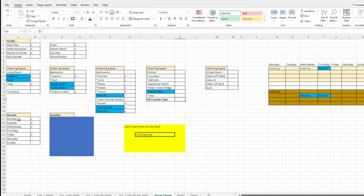So I have a vacuum section. I have dogs, which means I really need to be vacuuming every single day. Thursdays are just insane. And so a lot of times, Thursday, nothing in this home is going to get done except quick eating and going to bed. And so the days that I vacuum, I can just put a little X and then I can be like, oh yeah, I vacuumed today. So I can put that X down there.